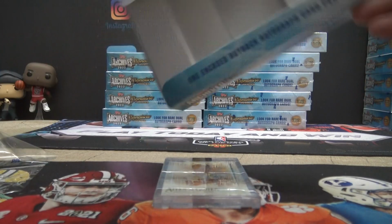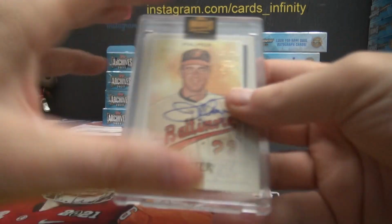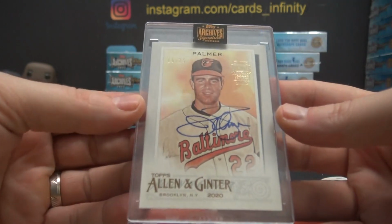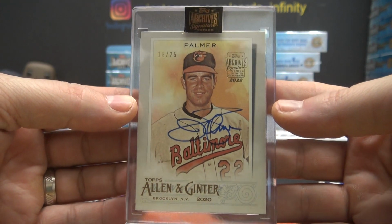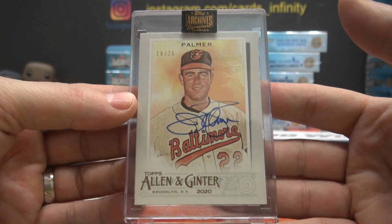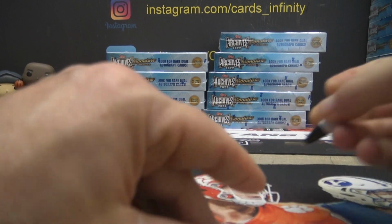One more time. Jim Palmer. You know how big your hands have to be to palm a ball? Shaq could probably palm it. 16 of 25. Why did Jim Palmer? I don't know. Baltimore Orioles. Jesse C. What'd you kill Jesse for? Jesse, that one's yours.